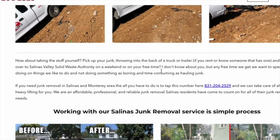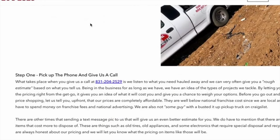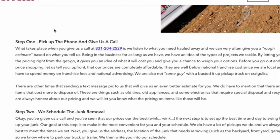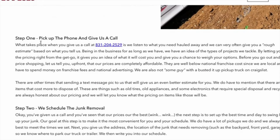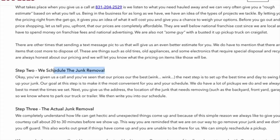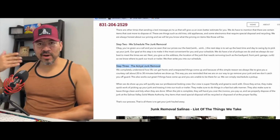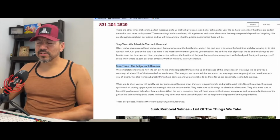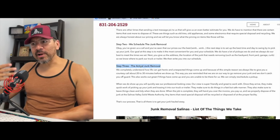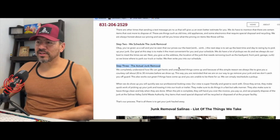Let's see what we got going on here. So if you need junk removal in Salinas, Monterey area, give us a call at this number. This is the guy's pictures I ended up putting on the website here. Let's see what we got here. I basically came up with my own thing. So step one, pick up a phone, give us a call, schedule the junk removal. I remember thinking, how do I come up with content? I need to come up with like 1,500 words of content. And I'm like, okay, I'll talk about what the process is going to be. That way it gives me an excuse to write more content.